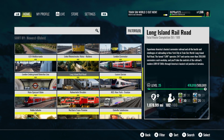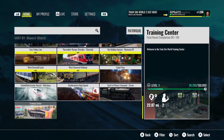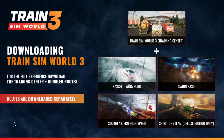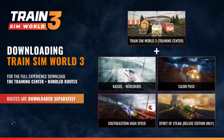Right. So, let's start off with the most useless one. That being training center. If it's not an extension, why bother? So, improvements to visuals and collisions inside the training center building. So let's go and have a look at that first.